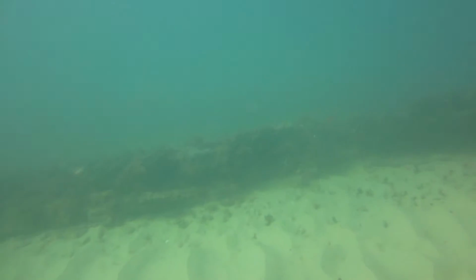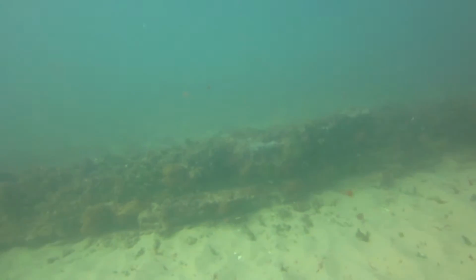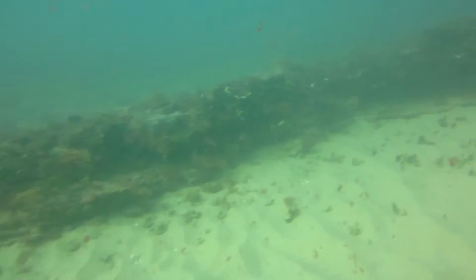The water temperature today was 23 degrees centigrade, that's 73 degrees Fahrenheit. Visibility was about 5.5 meters, that's about 18 feet. It looks very cloudy in the water. The vis was quite good, the camera really doesn't give a good visual interpretation of what the vis was actually like. So as you can see, we've dropped down into 6.3 to 6.4 meters of water. I got 200 bar. And we have taken a heading and we're just basically cruising around.